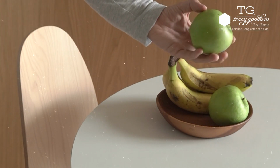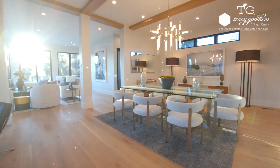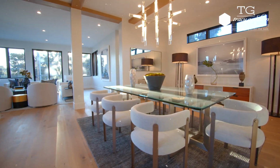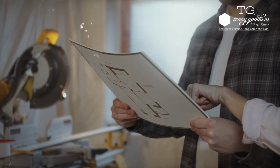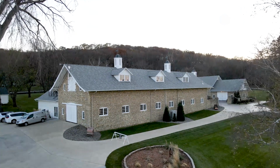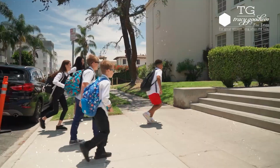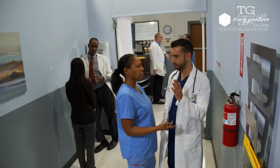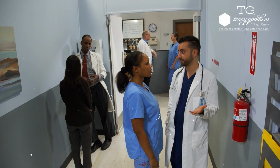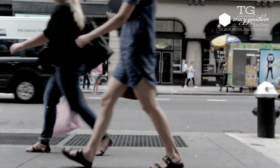Things like, are there any modern upgrades, like a new kitchen, fixtures, lighting, carpets, flooring, windows, furnace, roof? Have you redone the floor plan, like taken out a main wall to open it up to an open concept? What is the age of your home? How big is your yard? Do you have a garage? Is the yard fenced? Are you close to schools? Are you close to the hospital, shopping, bus route? All these things are taken into account when we do a market comparison on your home.